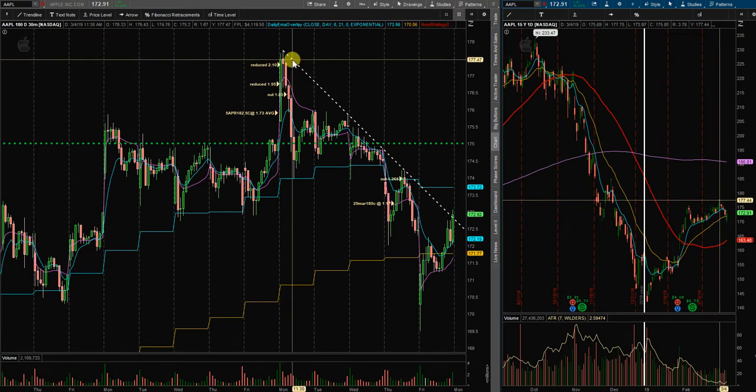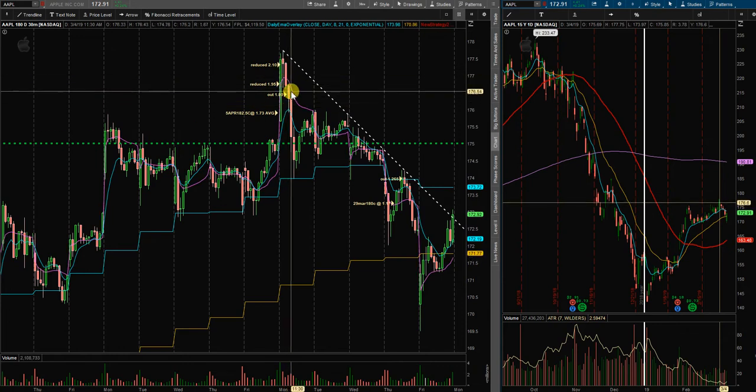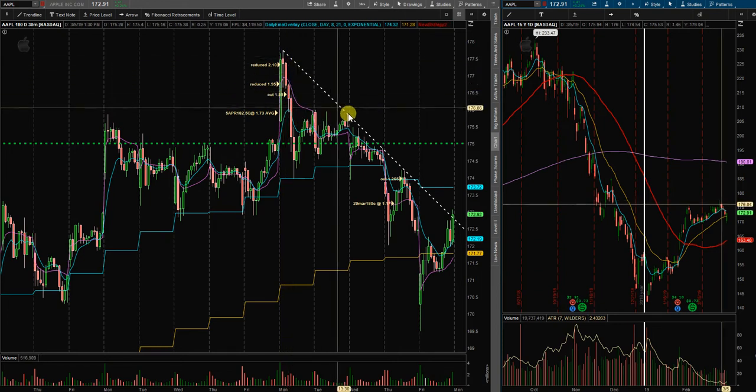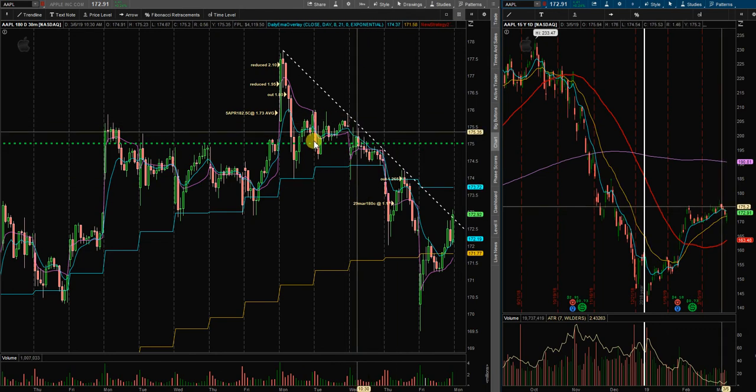And I was planning to hold the remainder of the position higher because the opening range looked like a nice bull flag that was starting to set up for a significant move higher. That did not occur, and on this breakdown, I did trail out the remainder at 180. Put in a descending resistance line here throughout the rest of the week.